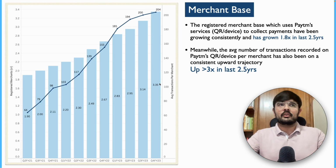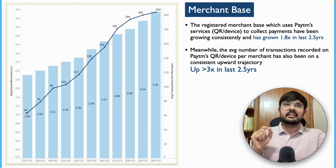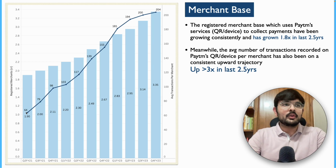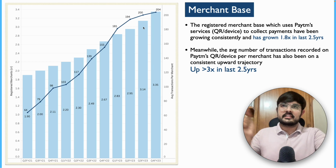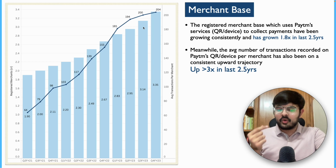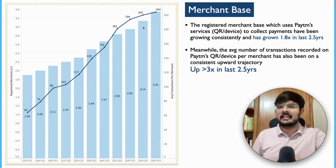And these merchants, if you look at the dark blue line out here, this basically indicates the average number of transactions that an average merchant has registered in a quarter, right? So if you look at this number, it has grown from 64 to 204 over the course of the last 2.5 years. That's more than 3x growth. So it has grown much faster than the number of registered merchants. Now this has obviously benefited from the fact that digital transactions have begun to happen at a much larger scale all over India.